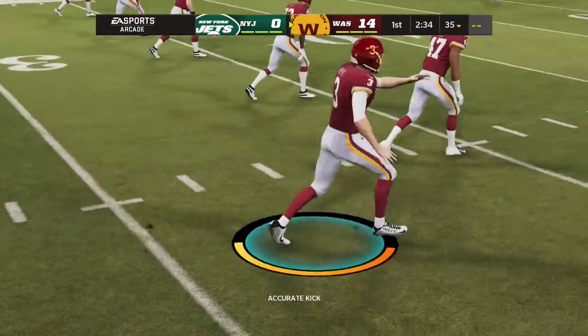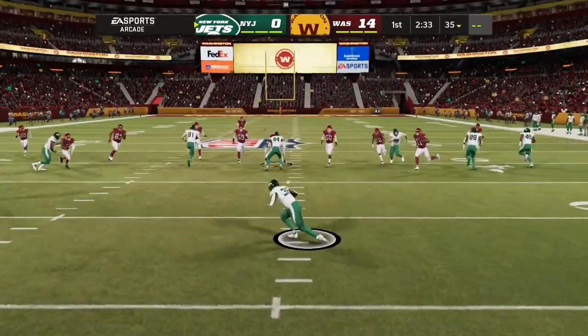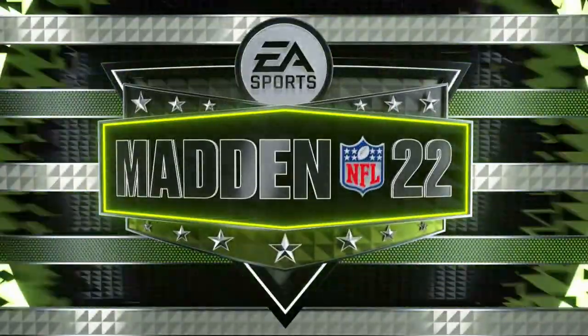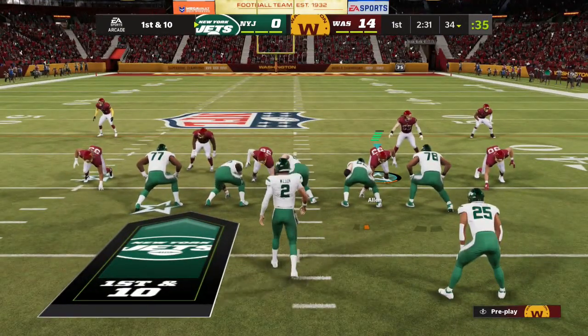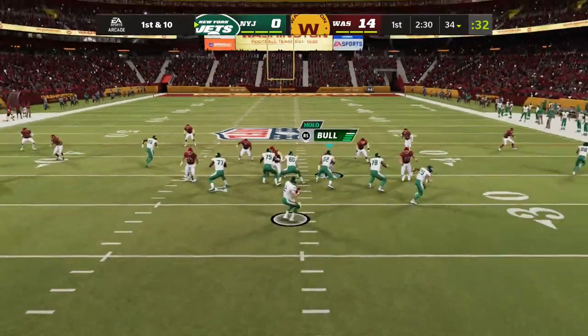Touchdown, Dustin Hopkins will kick it away. An incredibly short kick fielded way up there. Oh, a good return up past the 30. Jets offense coming up now to start their next drive. And last time wasn't pretty. 1 play and an interception. We'll see if they can do better.